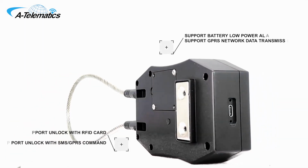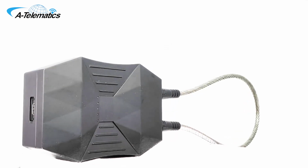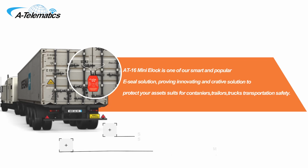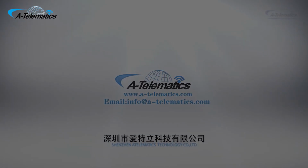transportation, medical vacuum shipment and so on. Additional feature: by using BT 5.0, it can load 10 to 20 Bluetooth sensors in cold chain transportation for temperature and humidity monitoring 24/7. The AT-16 with its smart hand-full holding size is convenient for IoT and telematics applications and solutions.